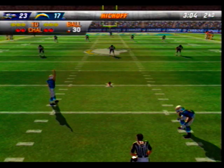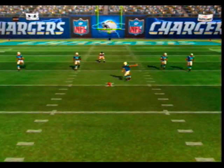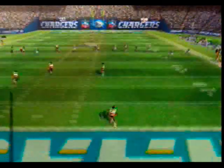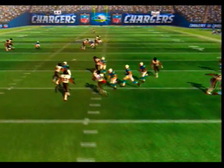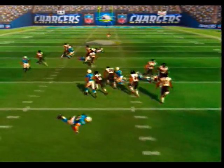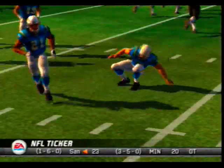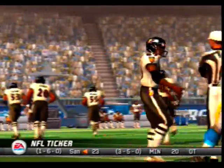Simpson in to kick this one off. And he got all of that one, a great kick. From the 1 yard line. Spins away. The defense gave up a touchdown the last time. Mack on the return.